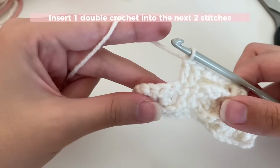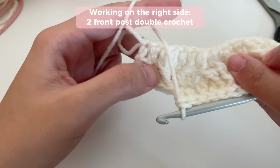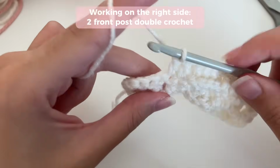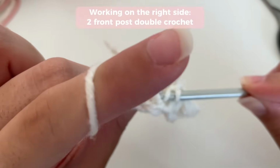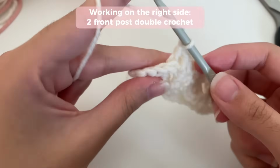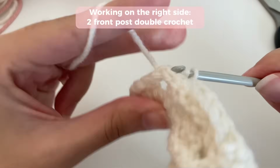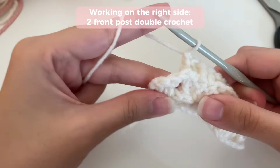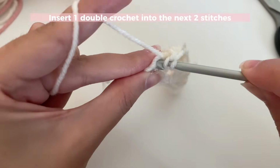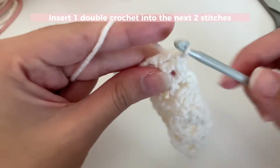And then we're going to back post our very last texture piece. So once again, whatever stitch is first, that's the one that's first, so we're going to back post this first one over here, yarn over, grab onto it, double crochet, and then we're going to do the second one over here. So grab onto it, back post, and double crochet. Now we're going to double crochet into the next 2 stitches. I hope I'm not going too fast. If I am, please feel free to slow the video down.